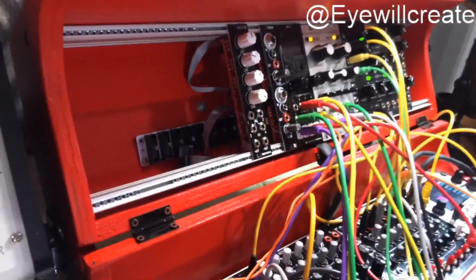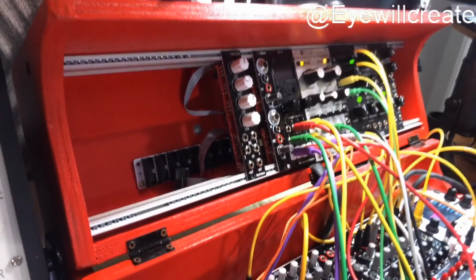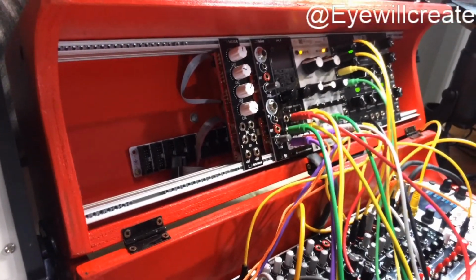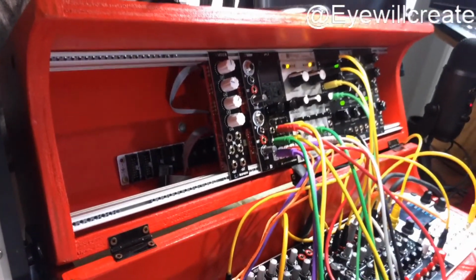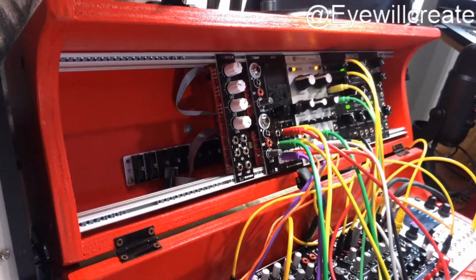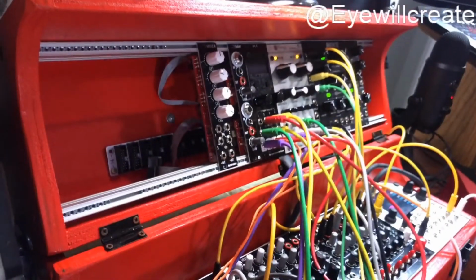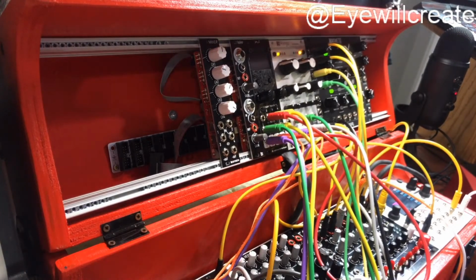Try to get this to stay still here. And all right, so let me know if anybody wants me to focus in on anything specific with the rails, or if you have any questions about the rack spacing or the rack itself, whatever it is, go ahead and leave it now, and I'll take a look at it, and then I can give you a little more info on where we're at.